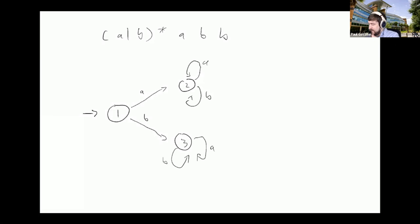Now, what about this concatenation with A? This is where it gets a little tricky. They merge. What merges? Two and three are separate states because they're reached by two different inputs. We would have one arrow, A or B, both go to state four when they hit an A. But remember, we already have a transition from three to three and from two to two if we see an A.